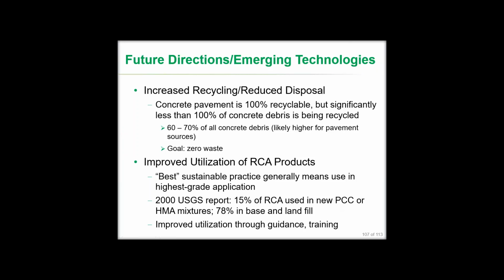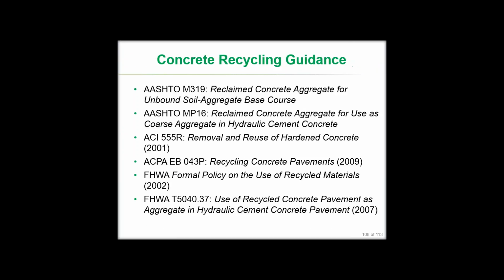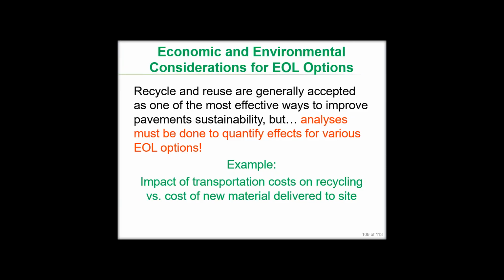And I think there are movements and implementation activities underway that will help to make that happen. It's only going to happen through more guidance and training. The CP Tech Center has an initiative underway with Federal Highway Administration to do that. And there's also a lot of existing guidance out there in the form of FHWA tech briefs and policies, industry bulletins like the ACPA bulletin I've mentioned a few times, AASHTO specifications and guide specs on the use of crushed concrete in base courses and surface courses, and ACI has a document out there as well. It really deals mostly with building and demolition debris, but it touches on the concrete pavement side as well.